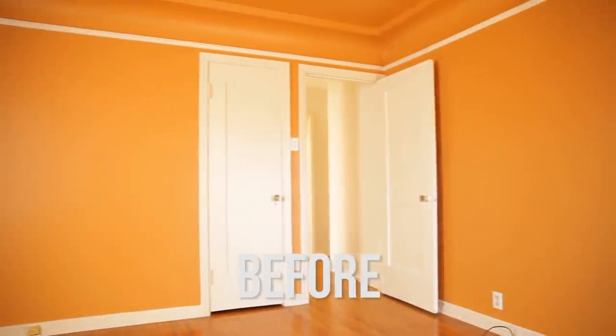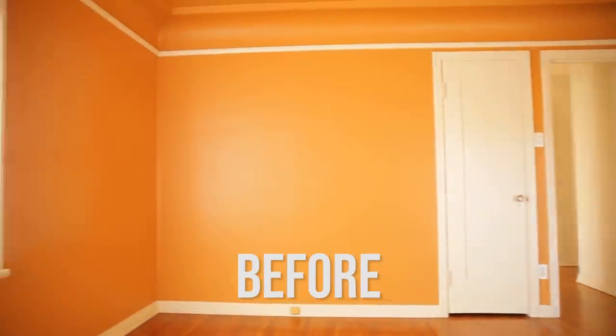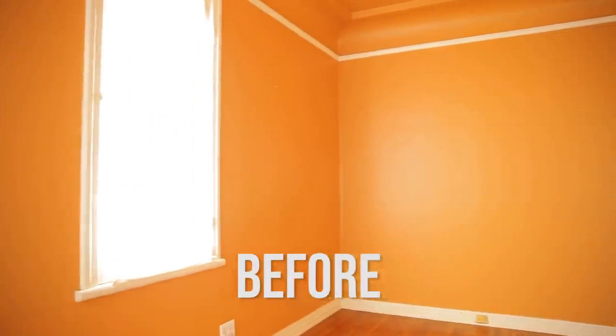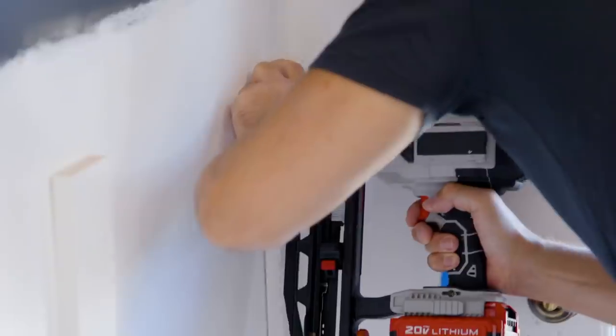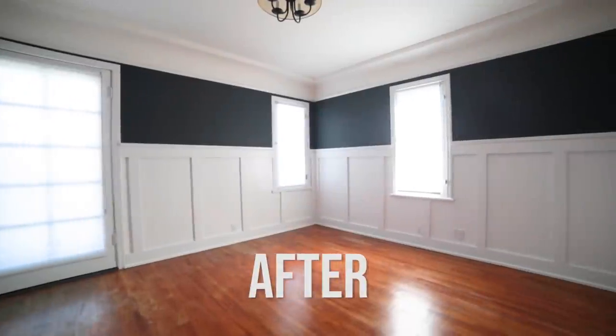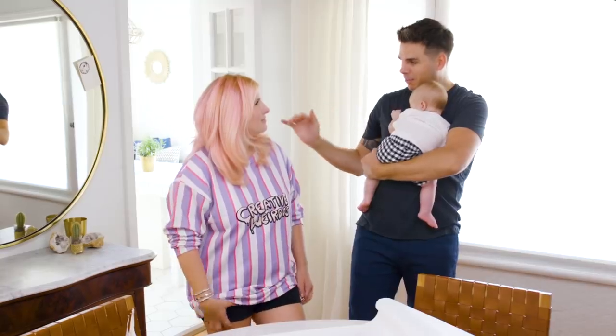So this is obviously supposed to be the guest room, whatever. This is Moon's room. This was also painted a terrible color. Very saturated, not what we were going for in here. So we painted out the walls. Yep, we did a 3/4 high board and batten DIY. And then on top of that, the sky view that Kate painted.